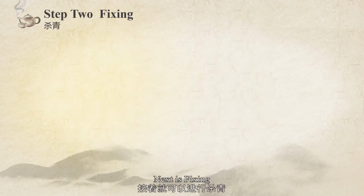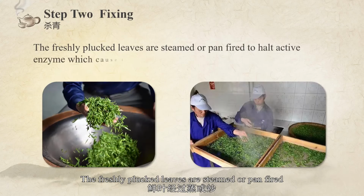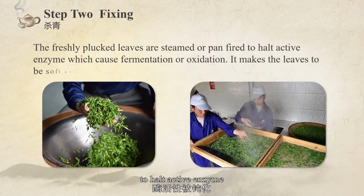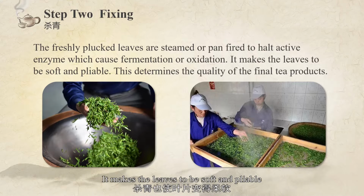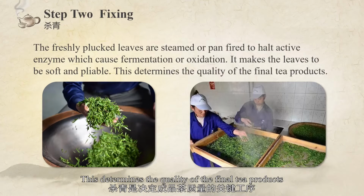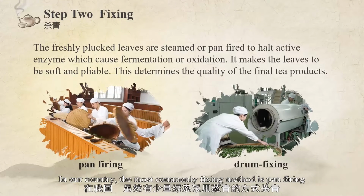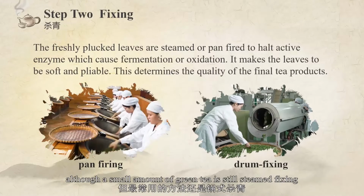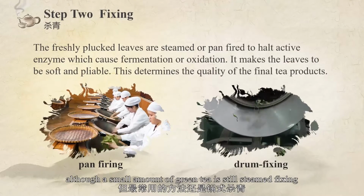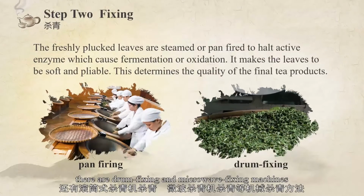Next is the fixing. The freshly plucked leaves are steamed or pan-fired to heat-inactivate the enzymes, which cause fermentation or oxidation. It makes the leaves soft and pliable. This determines the quality of final tea products. In our country, the most common fixing method is pan firing, although a small amount of green tea is still steam fixed. Moreover, there are drum fixing and microwave fixing machines.